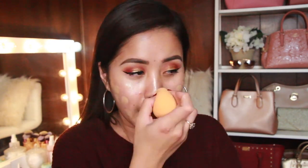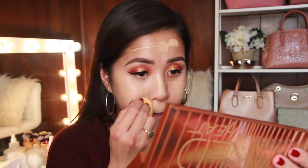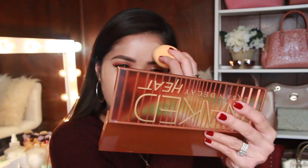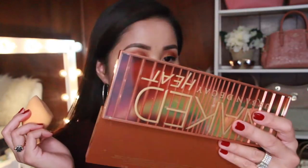For today's foundation, I'm going to be using my NARS All Day Luminous Foundation. This is in the shade Valeris. I can definitely still see that glow peeking through, even if we laid the foundation on top. So, not too shabby. Then I'm gonna be using my favorite concealers from Tarte.